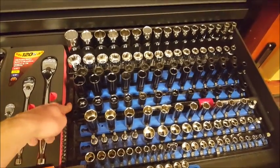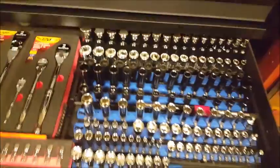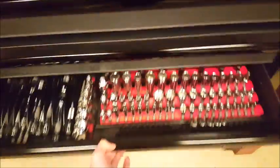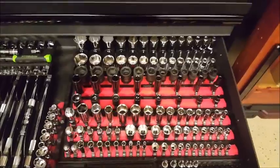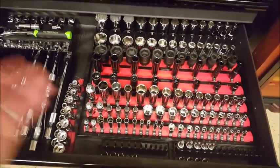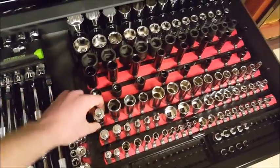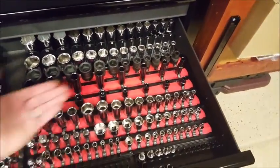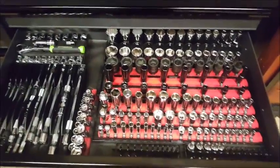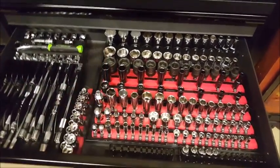They're about $25 per rail system. I have 2 metric and 2 standard. So that's $100 in rail systems, but it's a good purchase. I love them. You can individually take each rail out. They are locked in, but you can slide them out. Say you just need these deep well sockets, you can slide it out, take it, and do the job. This also keeps everything organized, and you can get the job done fast.